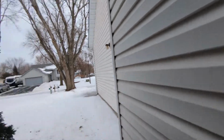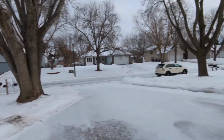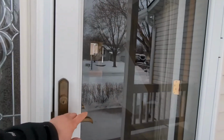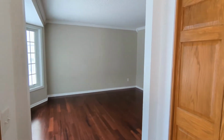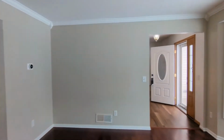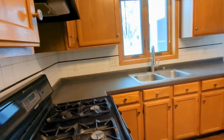This property also comes with a two-car attached garage. Inside, you will find hardwood floors, wainscoting, and updated lighting. The living room connects to the dining room. The kitchen offers plenty of cabinets and appliances, including a gas range.